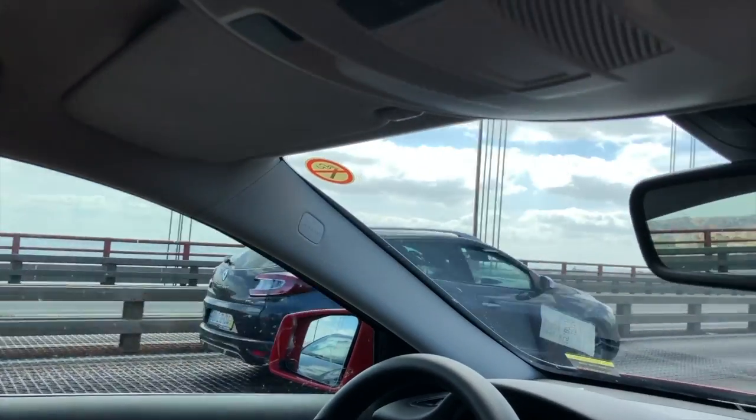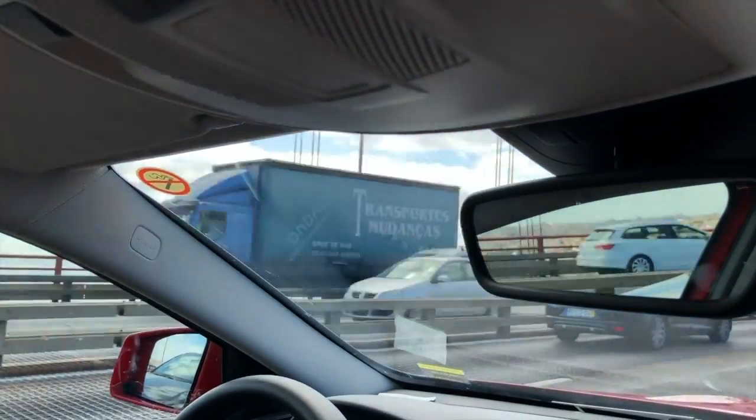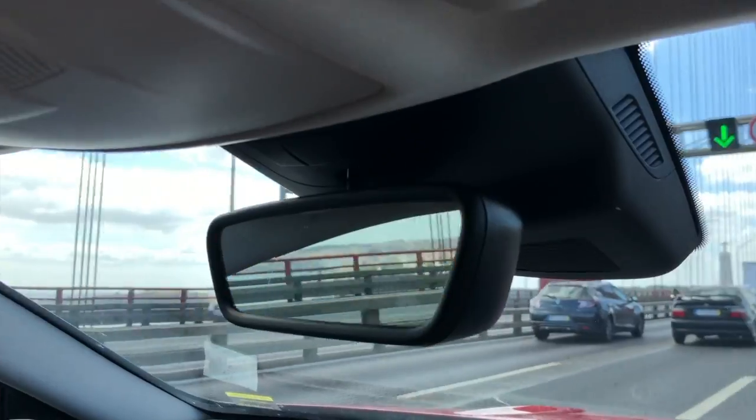Well, we're heading out from Portugal. We had an amazing time. I should say we're heading out from Lisbon. We had an amazing time. It's an incredible city. So much to see, so much to do. Amazing food, friendly people. Just a great place to be. And we will definitely be back.